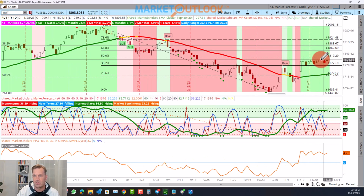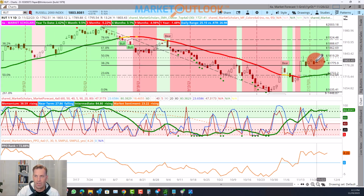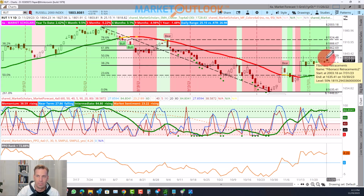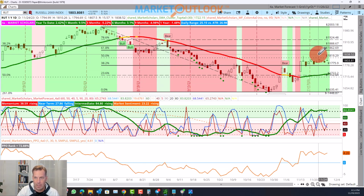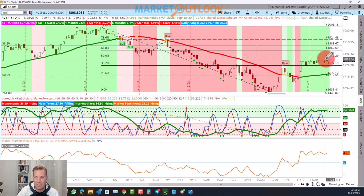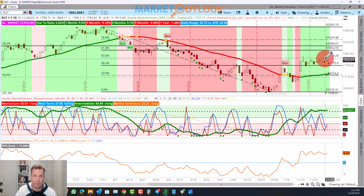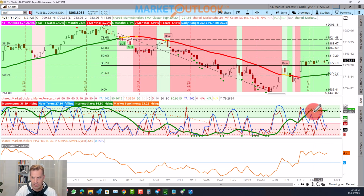Second time we've had a long upper shadow in this area for the Russell 2000, unable to quite get above that 50th percentile retracement level of the decline on the rally back up. So we are 4% above the moving average, but you can see, again, it's a higher beta. That's not that big of a difference relative to what we see on the other indexes. And the intermediate line's not as extremely high either.